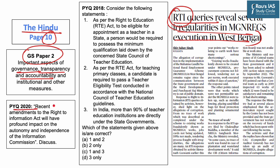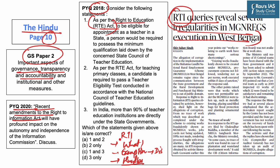Further, in the mains of the year 2020, a question appeared on recent amendments to the Right to Information Act. Whereas in 2018, in prelims, a question appeared on the Right to Education Act. Hence, it highlights rights-based access to various governmental services. In the scope of today's discussion on the RTI Act, we will first understand what the RTI Act is. Then, we will discuss exemptions provided in this Act which prevent disclosure of certain kinds of information. Moving forward, we will discuss hurdles faced in implementing the RTI Act comprehensively, followed by certain suggestive steps which can be undertaken to improve its implementation.